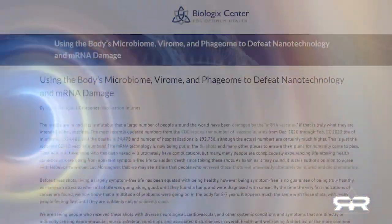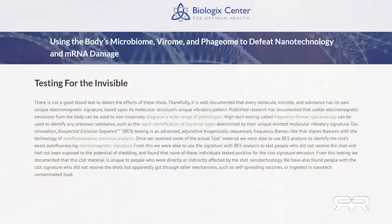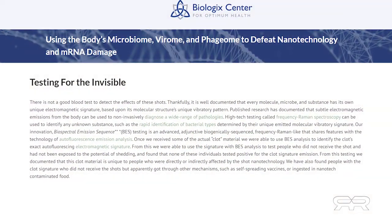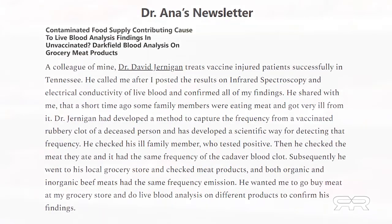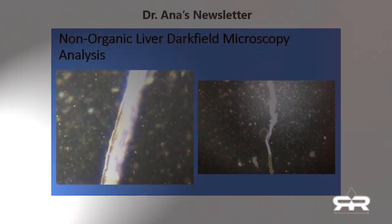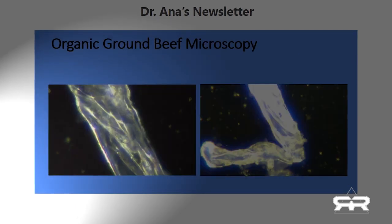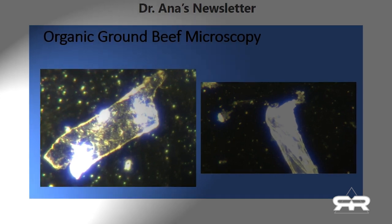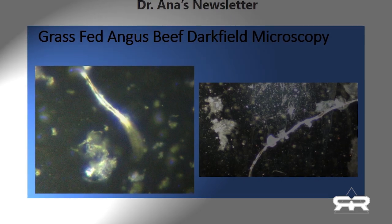By measuring the frequency of one of these mysterious rubbery blood clots, Dr. David Jenigan has developed a way of detecting the same frequency in the vaxxed. Recently, he's found this unique frequency in the meat being sold in his local grocery store, and asked Dr. Mihalcea to confirm his findings. Her microscopy showed that the blood samples taken from products in the grocery store were all contaminated with the similar ribbon-like structures found in the blood of the vaxxed.